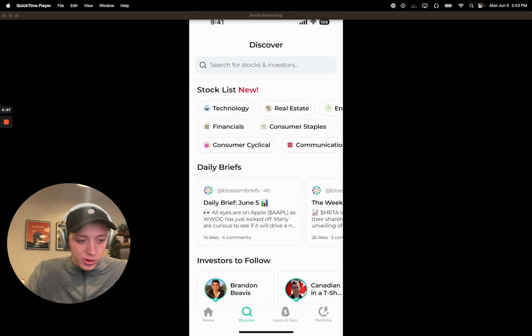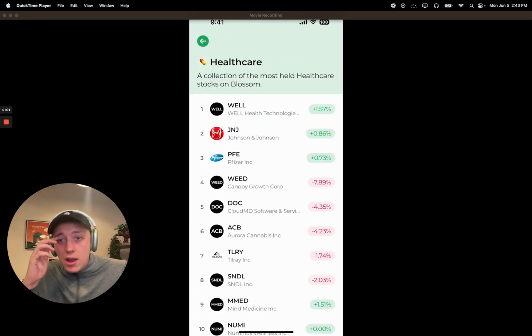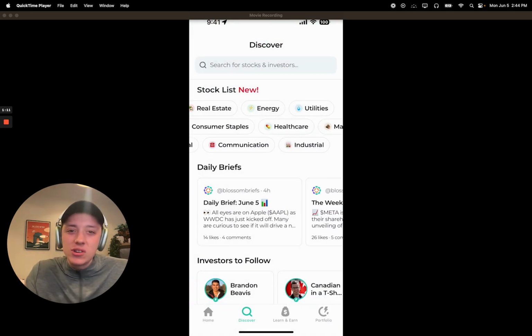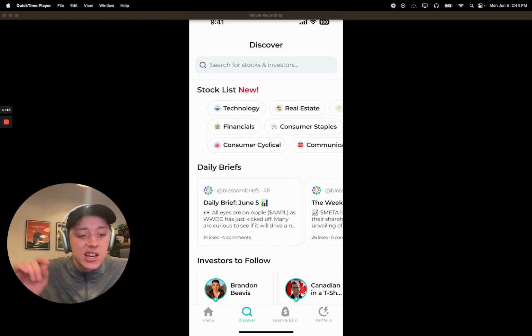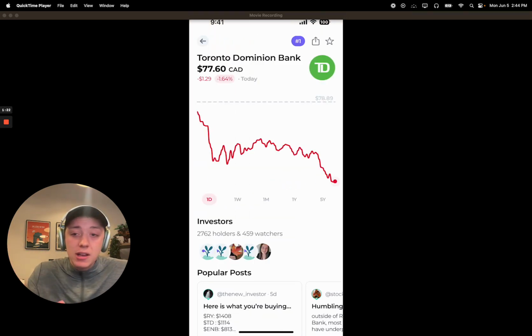And you can look through and get different ideas in the different sectors, like healthcare, well, health technology: Johnson and Johnson, Pfizer. We can see Canopy up there, which I think is a small cap, but it really just gives you a sense of what the different holdings in Blossom are and helps you maybe discover new investment opportunities.